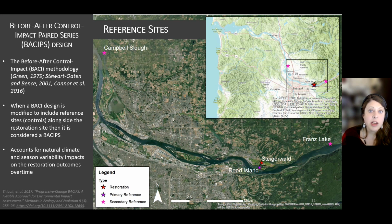Having reference sites that are monitored at the same time step and with the same metrics as your restoration site is going to help you understand what is considered natural variability across the system and what is essentially the impact of the restoration.